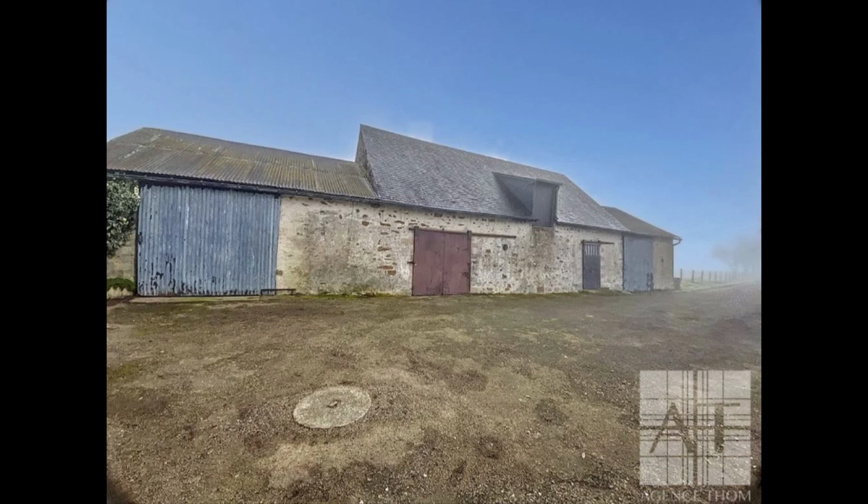Here is another snapshot of that outbuilding. It's enormous. So for me, you've got a garage, a workshop, an artist's studio, storage, and a place to keep animals in winter should you need. The footprint of that barn has got to be 1.5, maybe twice the size of the property itself.